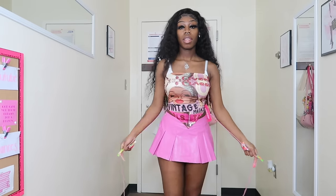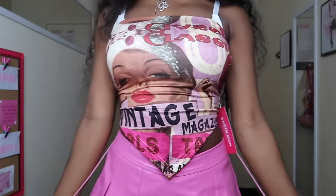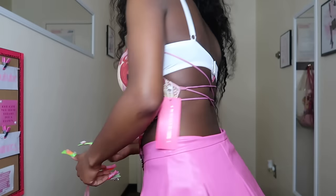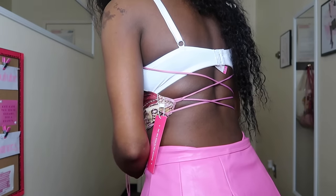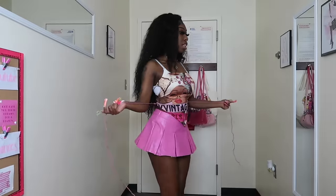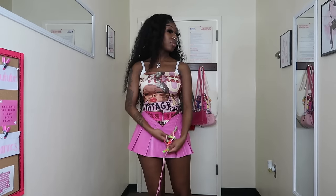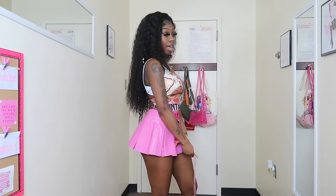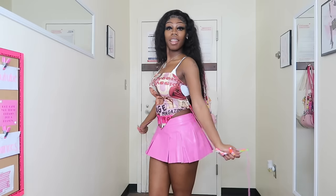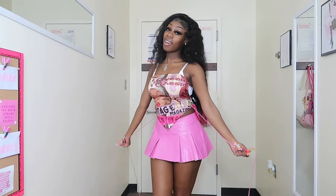I'm gonna come up close, disregard the bra, but I just want to show y'all how the shirt looks up close. And it ties in the back. Like I said, disregard the bra, but that's how it ties in the back. And this is actually cute together. I didn't think I would like it together, but this might be a fit. It actually goes together, so I don't know. I like this a lot. Tell me what y'all think. Okay, let's go to the next outfit.